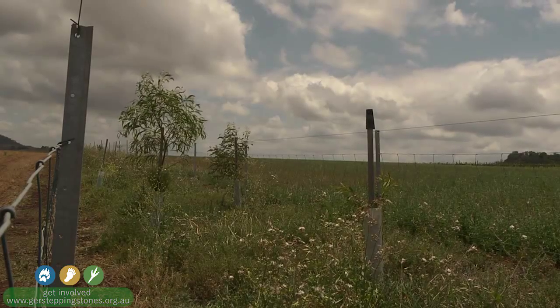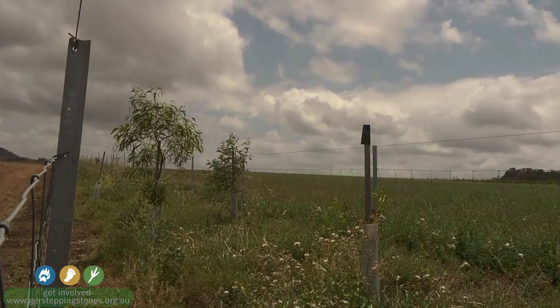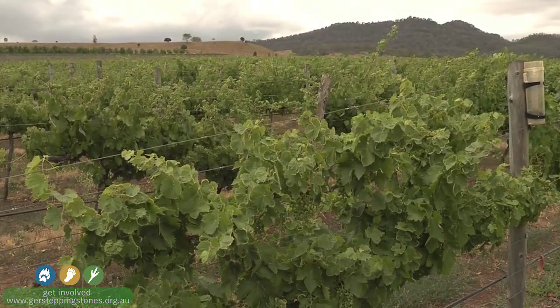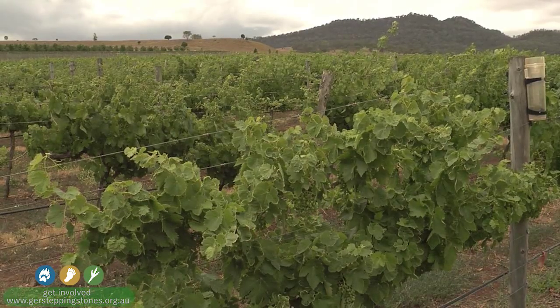Stepping Stones have provided us with numerous trees for our property that are very like what I've already planted here, continuing on with what's here. They've also helped us out with planting them, which is also great because that's the most time-consuming part of the whole process.